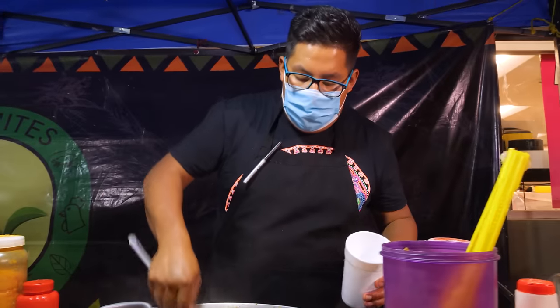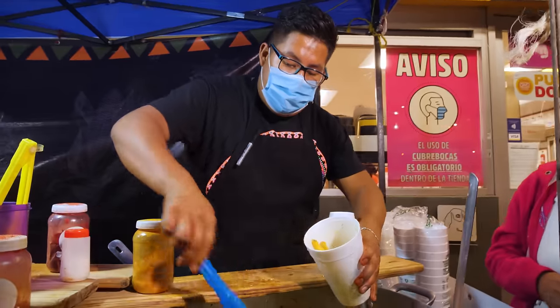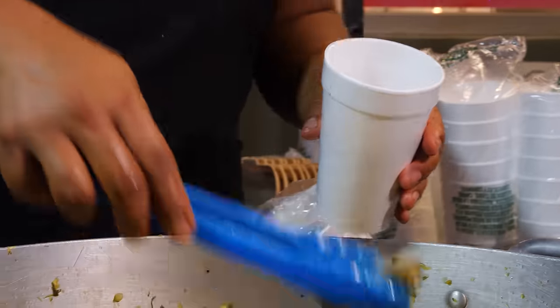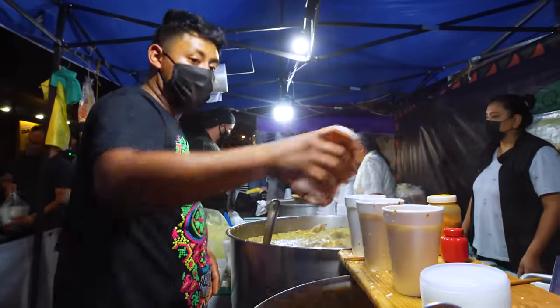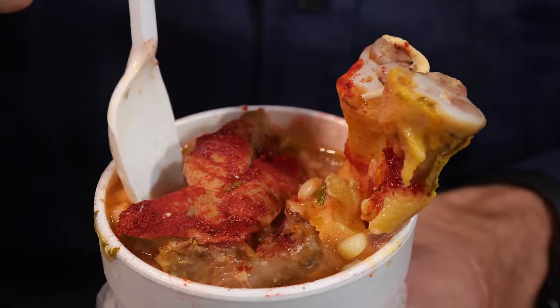We're warming up with chicken esquites. This giant pot of corn, chicken feet, and chicken gizzards has been simmering all day. When your order is placed, it's scooped up with a little bit of everything and topped with a shake of chili powder. All right, look at this here. So here it's served in a styrofoam cup because it's really hot.